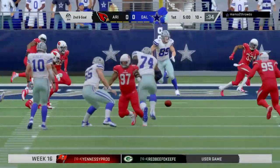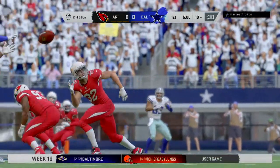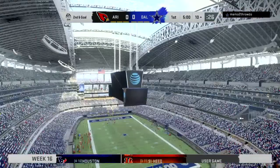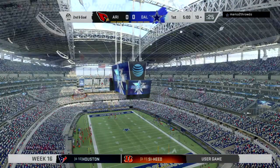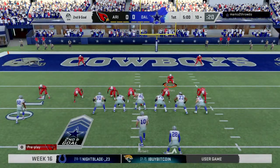Once you get into the red zone and the safeties have less ground to cover, you better be quick with your delivery. Not much space to get a ball in there. Yeah, when that field shrinks with those safeties, it's almost like there's a couple extra defenders out there, right? It certainly is. They end up taking up extra space just because there's not enough space for receivers to run through.